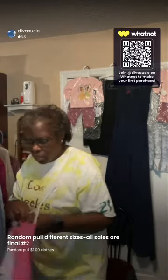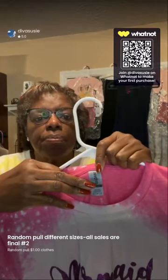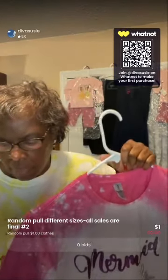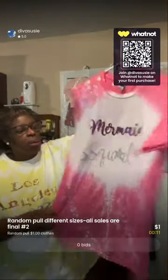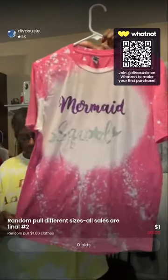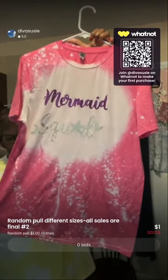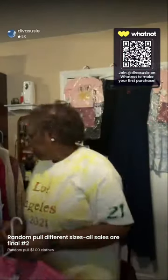This is a pink t-shirt, size large. Short sleeve. Mermaid. Excellent condition. Size large. Thank you for viewing that.